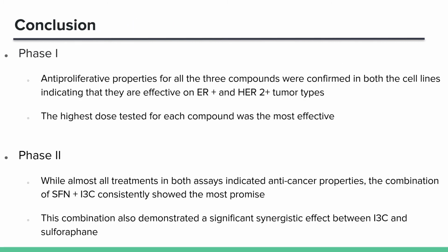Now for a conclusion of both phases. In phase 1, I determined that the anti-proliferative properties for all 3 chemicals were present across all 3 time points and cell lines, and that the highest dose tested for each compound was the most effective. As a result, I used this highest dose for phase 2. In phase 2, I determined that the combination of sulforaphane and I3C demonstrated the most significant synergistic effect against cell proliferation and in G0/G1 cell cycle arrest.